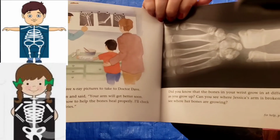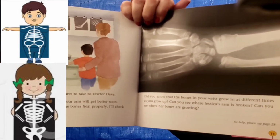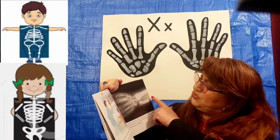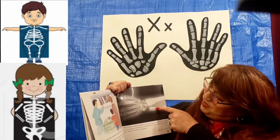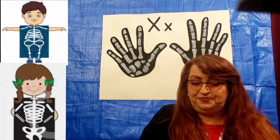And he's also saying that she's still going to grow. And it shows where it's broken here. I wonder if I can tell, because I know I'm not a doctor. I wonder where you can tell. I wonder if she broke it right here or right here. Maybe right here. Let's see what happened next.